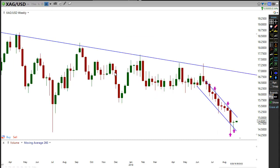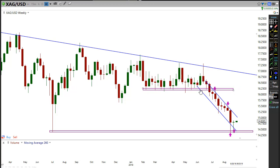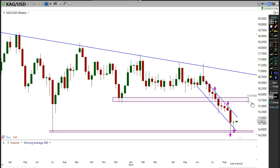Now looking at the weekly chart once again, what do we find here? We had this major low through here, where the market came down and found support. Now we have broken a few significant support levels, haven't we? We had this support level, and that's clearly broken. Now we have this significant support level right through here. Makes sense? So firstly, we have this downward channel in place.